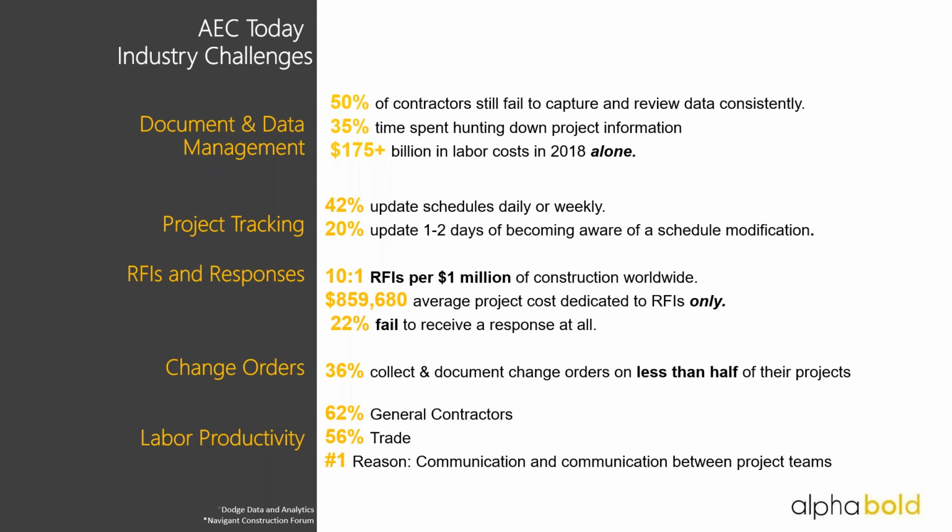Okay, and then as I mentioned before, on labor productivity, 62% of GCs felt that the number one reason is due to communication, and mostly between project teams. Oftentimes they have to reach back out to the main office. There's a delay in communication. Sometimes there's no service, and also they don't really know where to pull their data from.